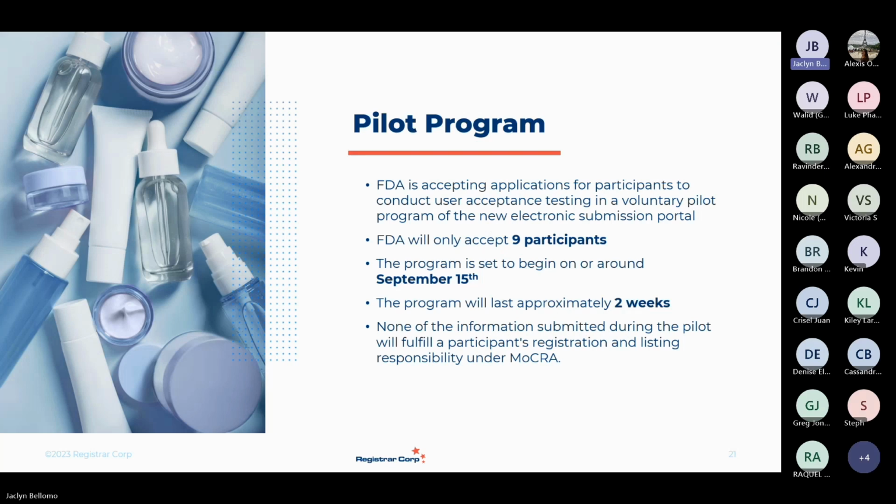FDA also created a pilot program for companies to test the new portal for registrations and listings. FDA is currently accepting applications for participants to conduct user acceptance testing in a voluntary program of this new electronic submission portal. FDA will only accept 9 participants in the industry, and the program is set to begin on or around September 15th and last approximately 2 weeks. Important to note that none of the information submitted during the pilot will fulfill a participant's registration and listing responsibility under MoCRA, but they will be required to give their feedback, understand how the portal works, if it's the user-friendly acceptance that they're looking for, and how complicated or not complicated this falls within the cosmetic sector.